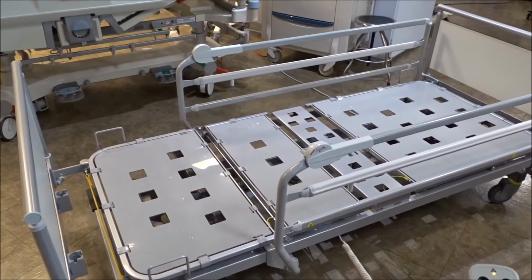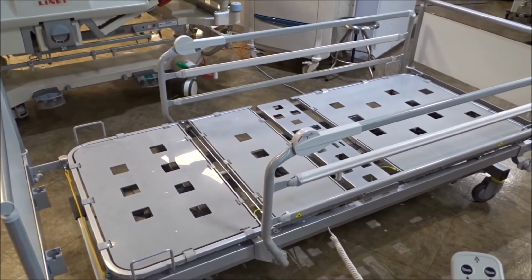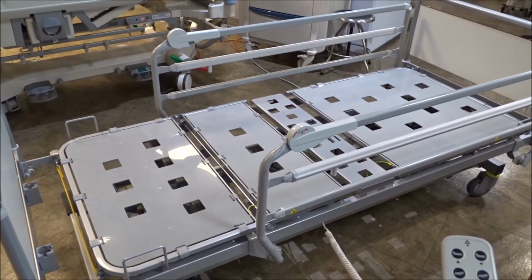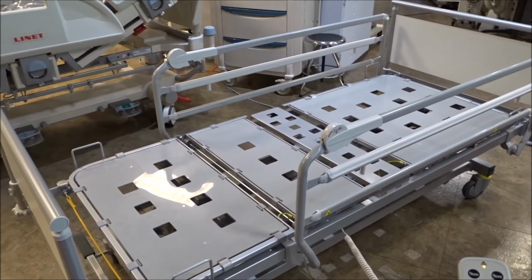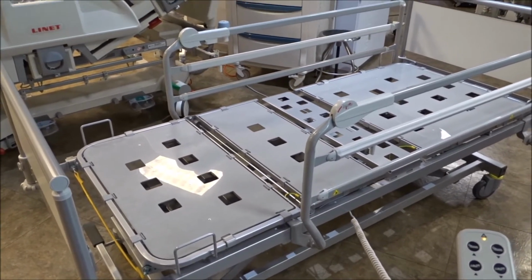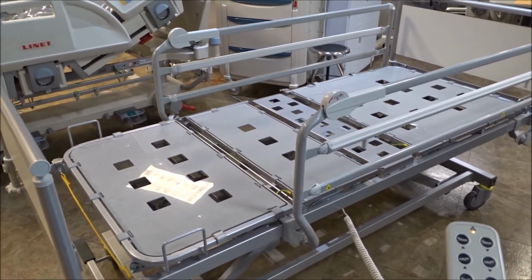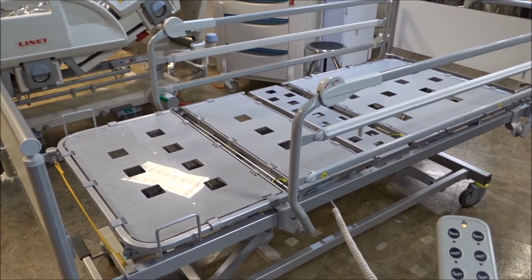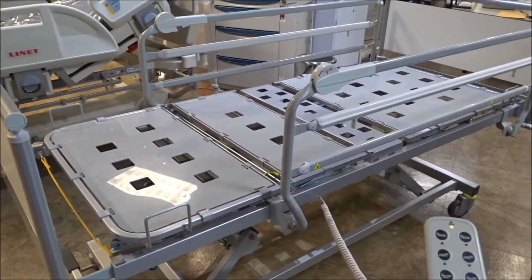And as you notice, you basically can't even hardly hear this thing move. The motors in this are called Actuators, and they are the most efficient motor, provide a lot of power. They don't use hardly any electricity, but they're very, very durable and long lasting, and they're extremely quiet. So we're going to go ahead and lift the bed up so you can get an idea of how high up it goes. Now, these beds are configured different ways.